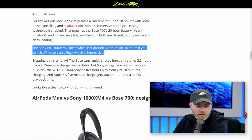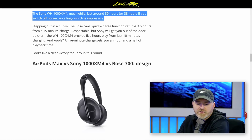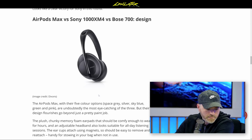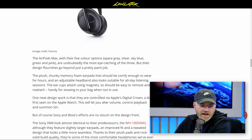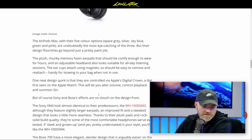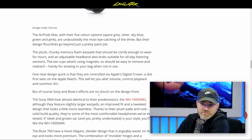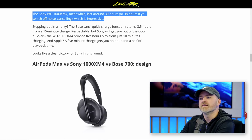By comparison, the Bose product also has quick charge. It'll give you 3.5 hours in 15 minutes. So once again, you see the Sony adding the extra on there, which is why so many people pick it as a favorite. And Apple is saying a 5-minute charge gets you an hour and a half. So the same charge time as the Sony's 5 minutes. No, half the time of the Sony's gives you an hour and a half. So I presume double that would give you 3 hours instead of 5. So the Sony's charge faster and then leave you with more battery life.